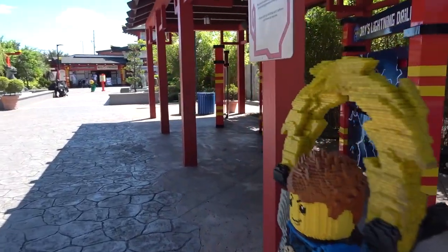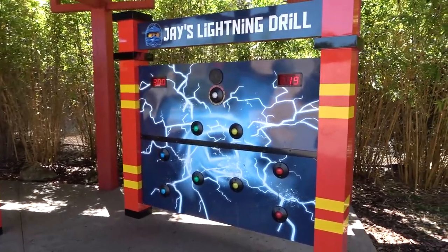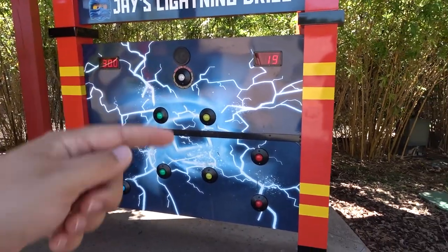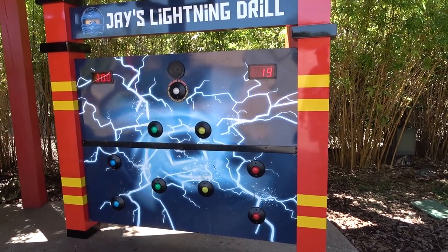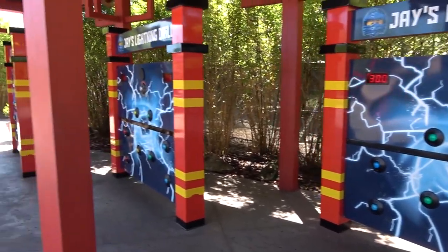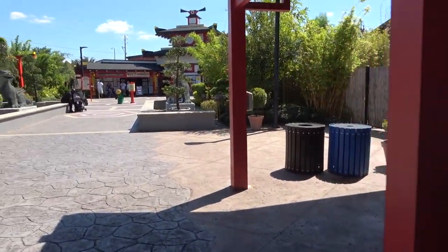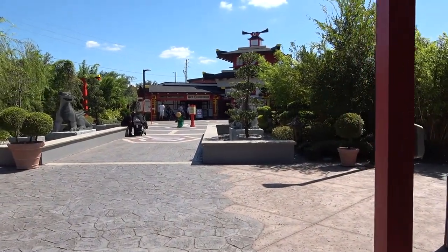But yeah, this area has got a lot of interactivity. Like over here, you're supposed to press the star button, which is the little white button, and then you hit the colored buttons, whichever ones light up, and you try to do it as fast as you can. They call it the lightning drill. So that's pretty fun. But back here is the actual ride itself.